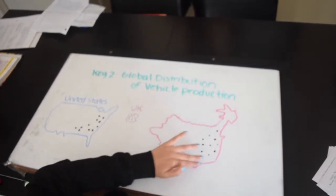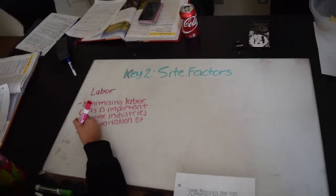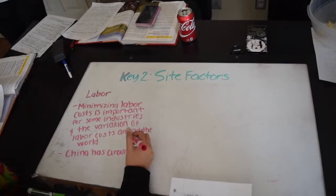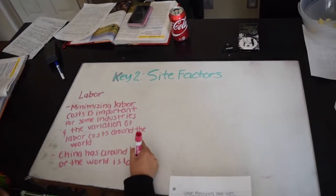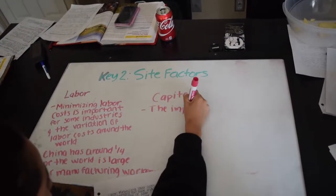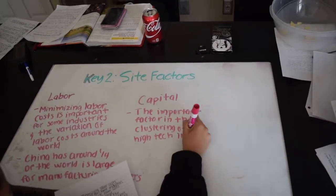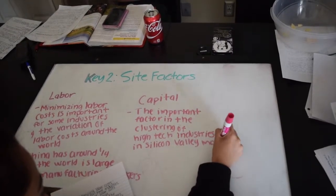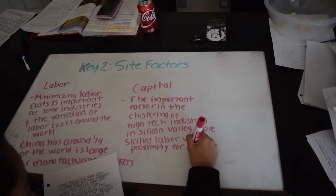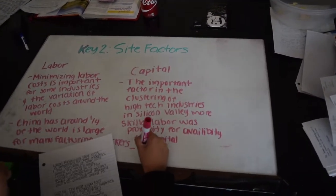Labor cost is important for some industries, and the variation of labor costs around the world is large. China has around 1/4 of the world's manufacturing workers. The most important factor in the clustering of high-tech industries in California's Silicon Valley, even more important than skilled labor, was proximity to the availability of capital. High-tech industries have been risky propositions. Roughly 2/3 of them fail, but financial institutions have lent money to engineers who have good ideas to start companies.